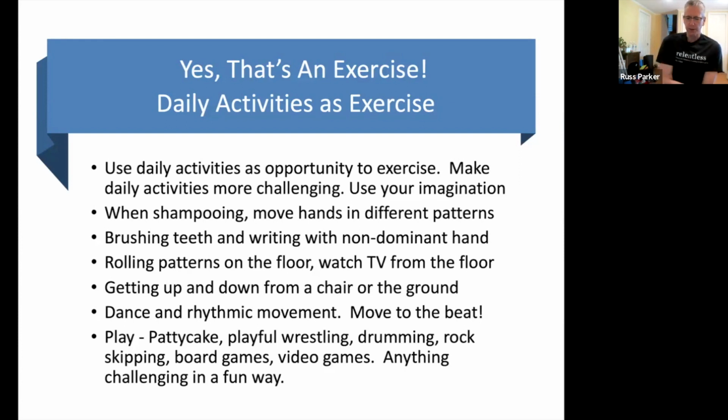Just play. You can play all sorts of things, make up games, like the old patty cake kind of hand games with the kids. If you have the grandkids, roll around on the floor with them, do playful wrestling. That all uses your core and different muscles. You have to get down on the ground. Like I said, you'll have to get back up. Even skipping rocks, or all these kinds of things.